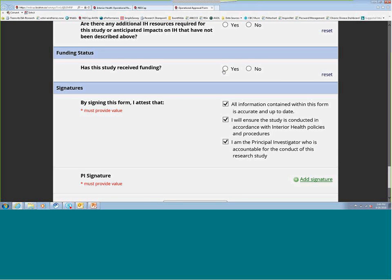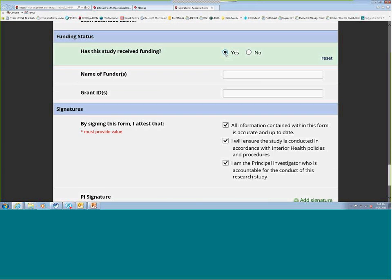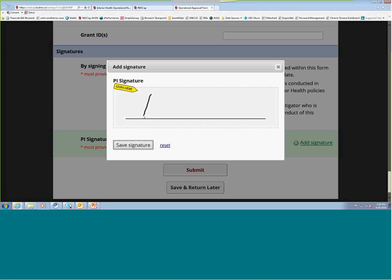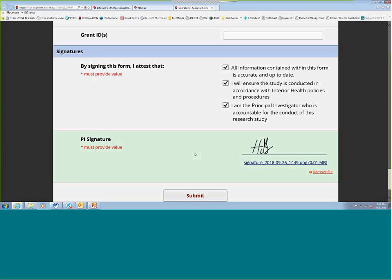We have, again, basic questions about whether or not this has received funding. And this is the funnest part of the whole form. Sign using your mouse, and it looks a little bit interesting. I will only do my first name. But it's a valid signature, and it's dated.